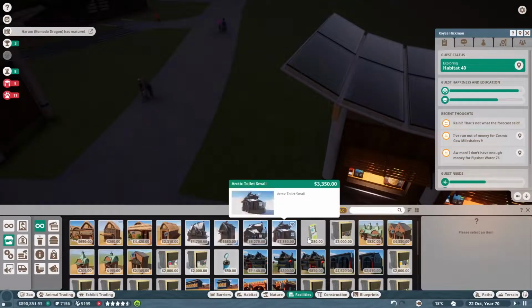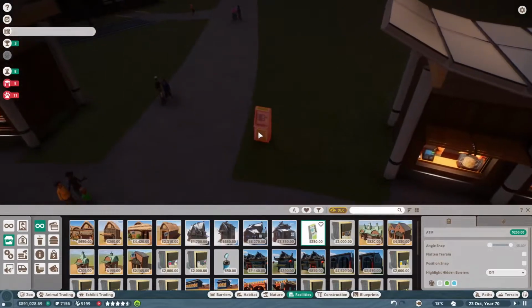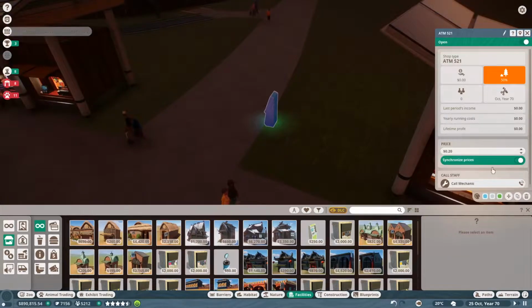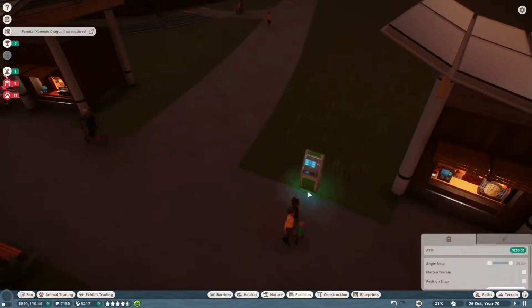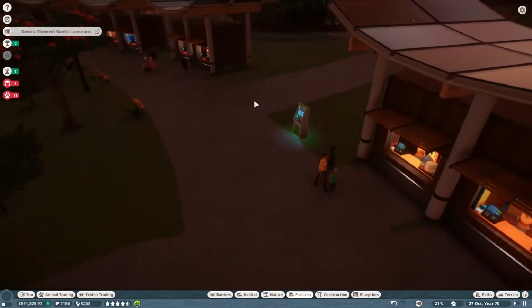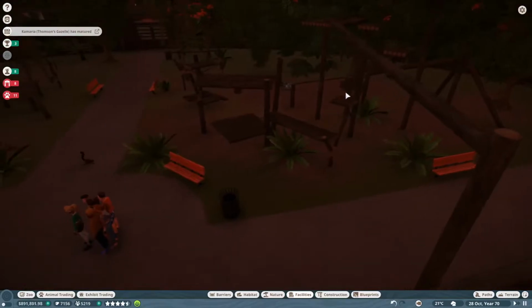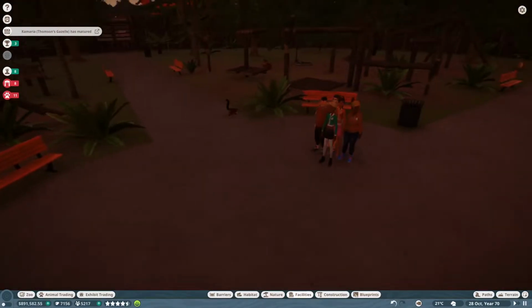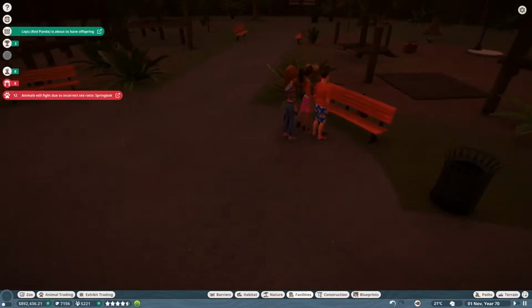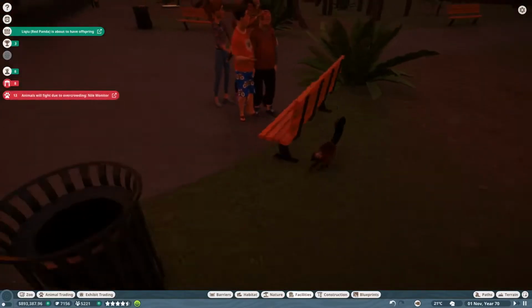Facilities, guest facilities. We're going to put an ATM. And we'll put it right there. Actually, no, I don't like that there. We're going to put this right here, so the line goes this way instead of blocking the path to the lemur tropical dome. Ooh. Yeah, what do you guys think? Huh? Yeah, look at the lemur.